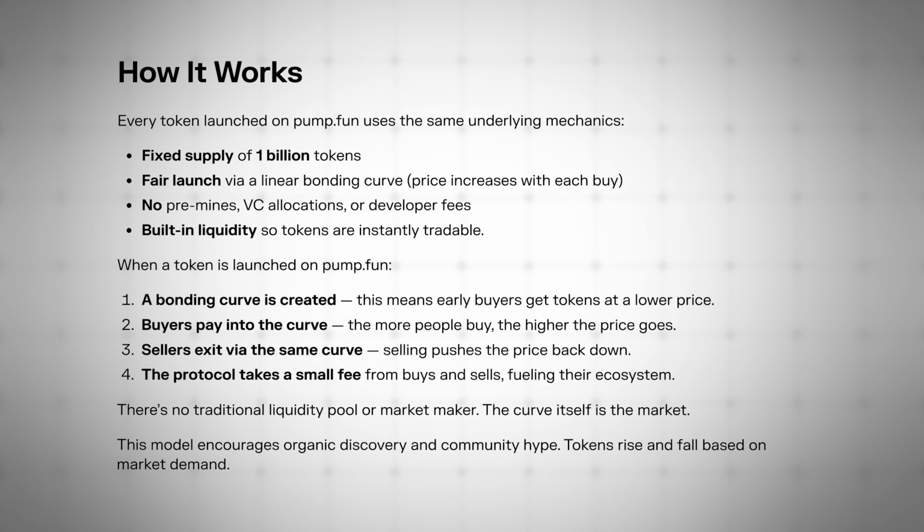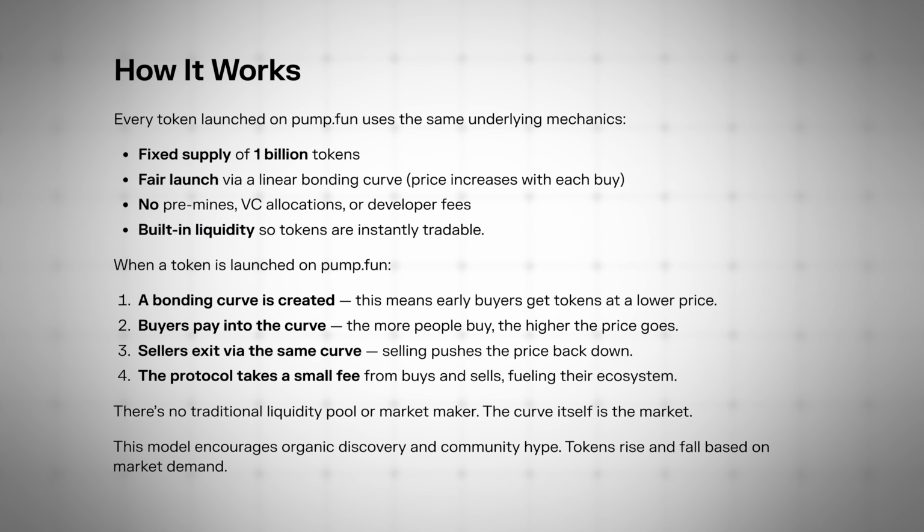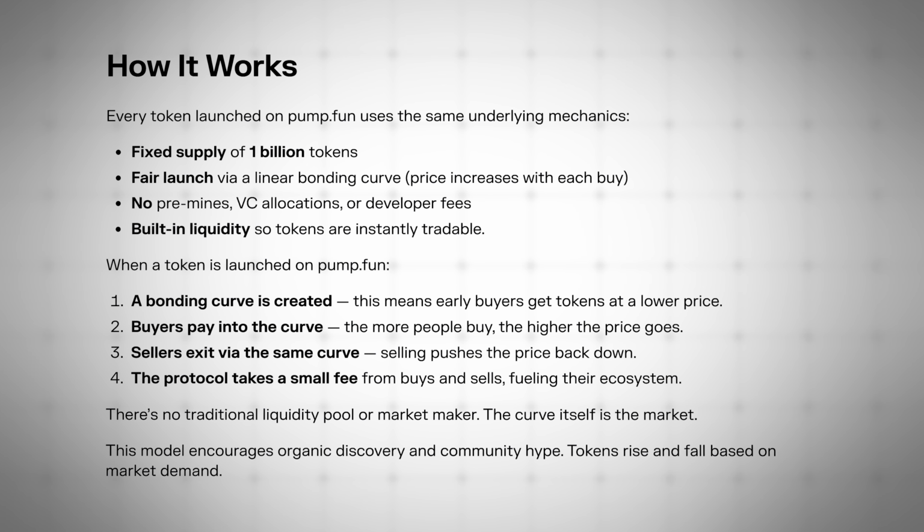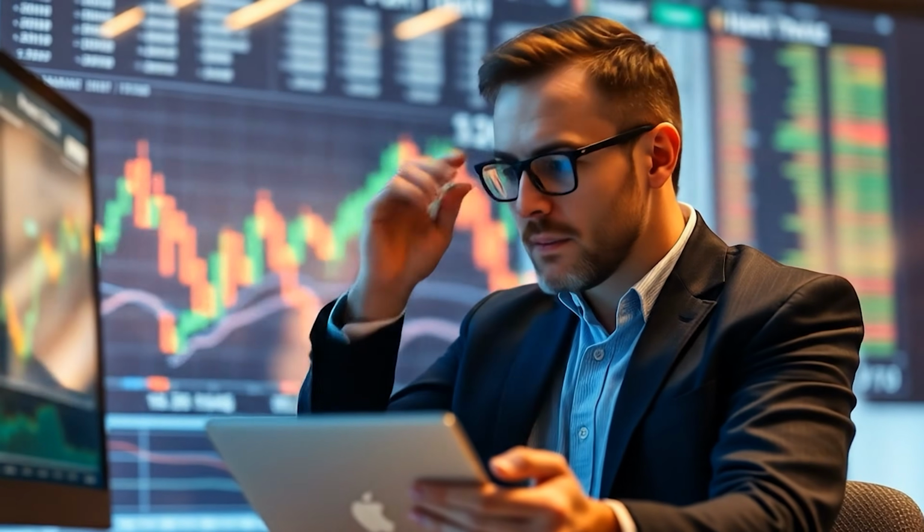Notably, every Pump.Fun project is fair launched with a supply of 1 billion tokens, with no pre-sales or team allocations to prevent insiders from dumping tokens on investors. Once a token reaches a sufficient size, it automatically gets listed on PumpSwap, the platform's native DEX, where it's accessible to a wider array of investors.